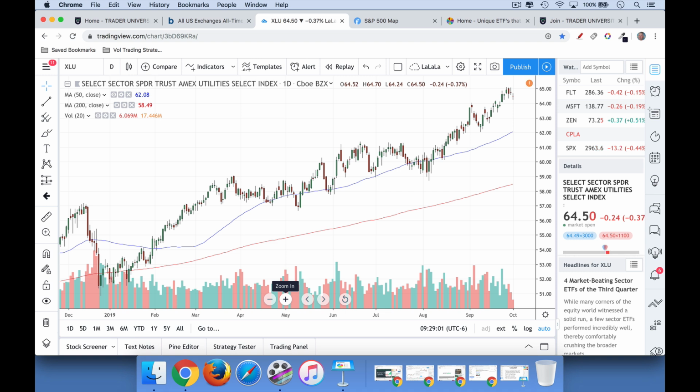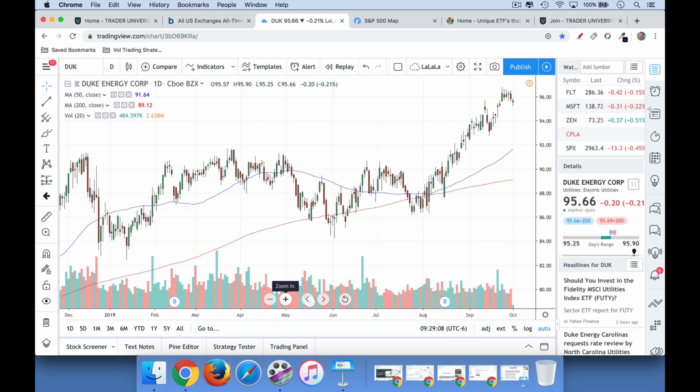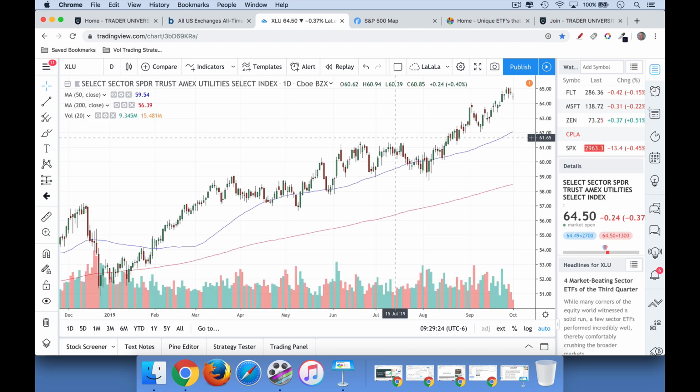And so when you see a chart like this, maybe you want to drill down and look at some individual utility names. We've talked about Duke. Duke has been really an outperformer. If you click on this link here, XLU, utilities, it will tell you the largest holdings in there. So that's another way to find some good stocks that are trending. So XLU, we said, has been performing really well.